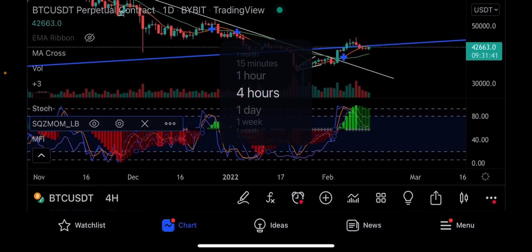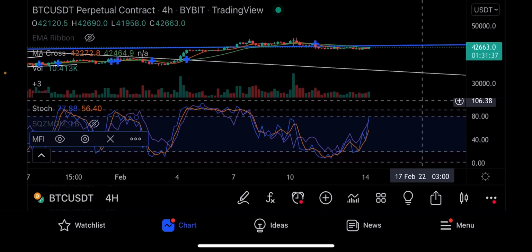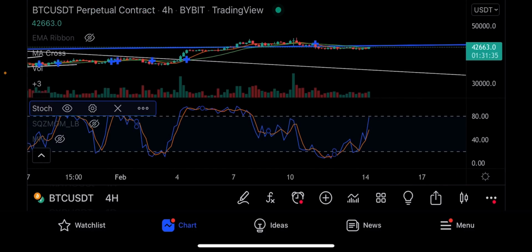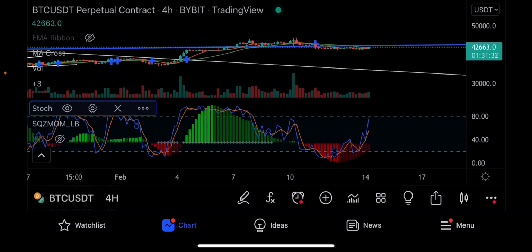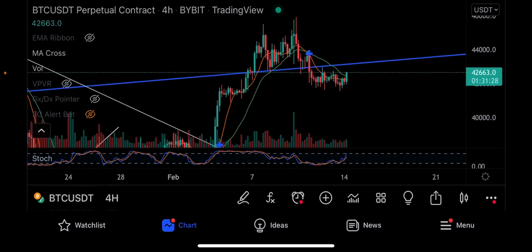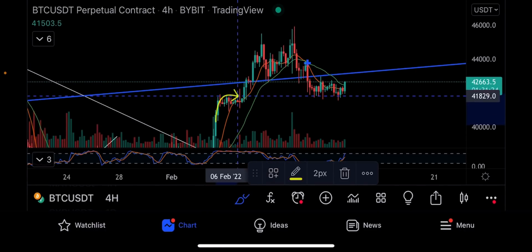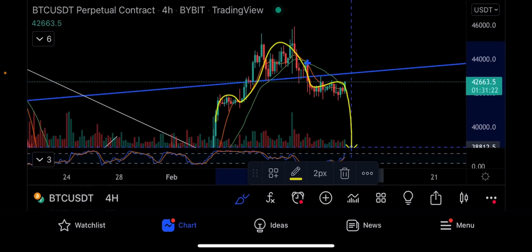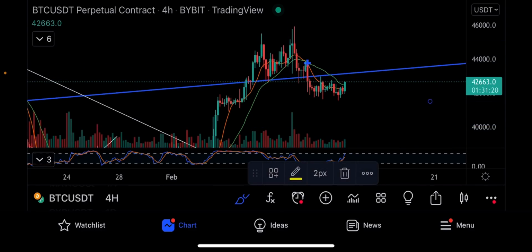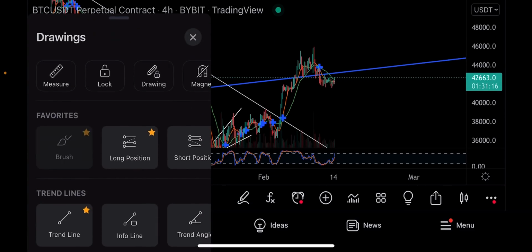On the 4 hourly, what's going to happen for the next few days? Stochastic money flow index heading up strongly on the 4 hourly, like I thought in my previous video. Squeeze mob going to the green side. It's looking like Bitcoin is choosing the bullish line, and this is good because this was a head and shoulders formation that was very possibly bearish, but on the longer time frame it's now making a reverse head and shoulders, and this is the most likely scenario.